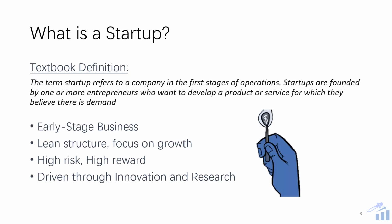So, what is a startup? A startup is more than just a new company. It's a venture that aims to address a unique market need or problem that is both scalable and innovative. Now, in the context of medical sciences, startups often focus on developing new medical technologies, drugs, or treatment methods. They operate under high risk, but offer the potential for significant rewards, both financially and in terms of societal impact. So that's the risk reward trade off.